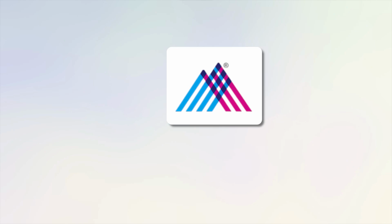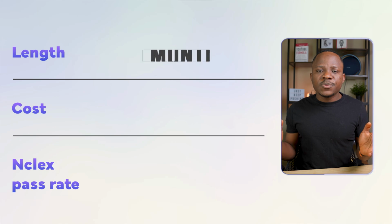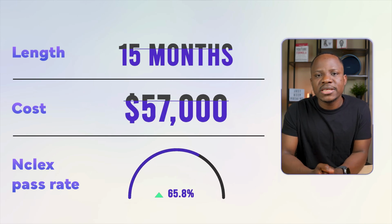Now, guys, the very last one on the list is Mount Sinai Beth Israel in New York. The length of this program is about 15 months, and it is the only program on the list which is directly affiliated with a hospital. And so you are working in a hospital and still doing a program at a university. This program costs about $57,000 and has an NCLEX pass rate of about 80%. And the method of delivery, like many of the others, is a hybrid between online and in-person classes.